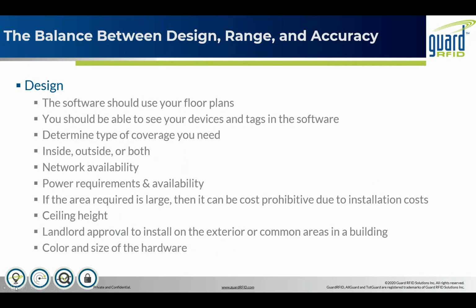We've also had cases where the landlord wants the color of the enclosure for the equipment to be a certain color or design. So you never know. Always good to talk to the building owner before you get started, or if it's new construction, there could be architects or other folks involved, so good to have that conversation.